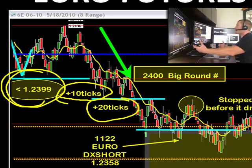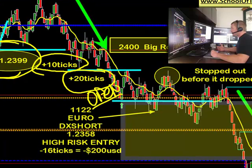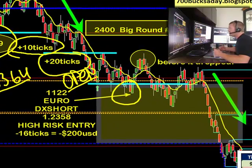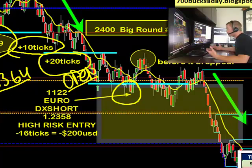Now, of course, about a half an hour later, we now end up trickling down here right before the open from yesterday. Right? 23.64 is my level here in the euro. Now, we then noticed we had support at 23.60, 23.62. So we began to devise our next potential entry.